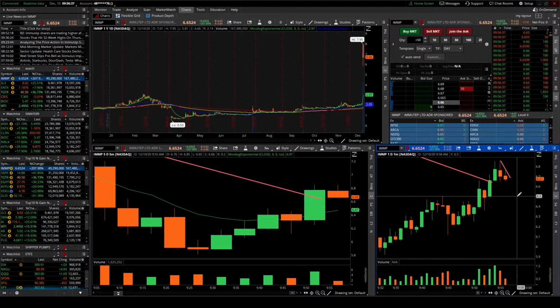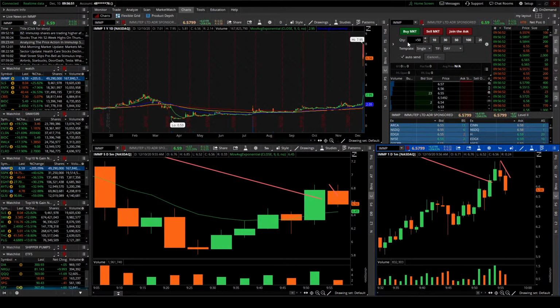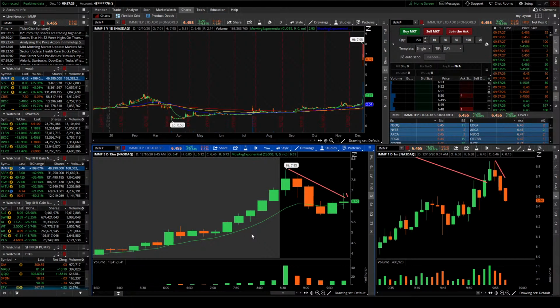Yeah, this 1 minute downtrend here. Yeah, so just pop back down to 650. I may. All the way down to the 9 at 640. Peek over at the 15 real quick, see what that looks like.